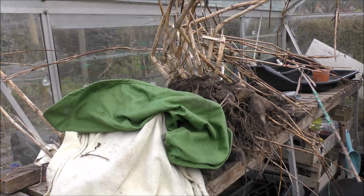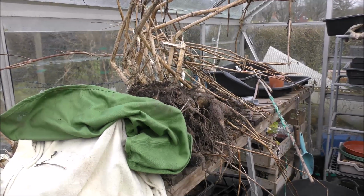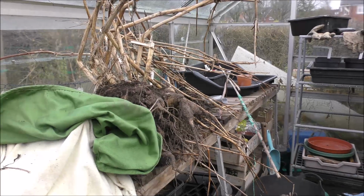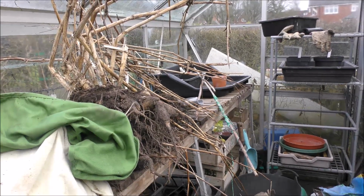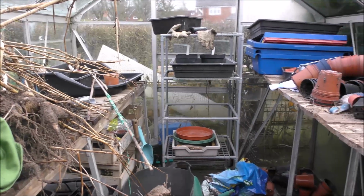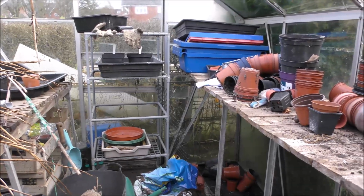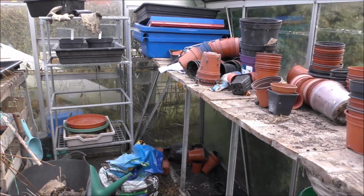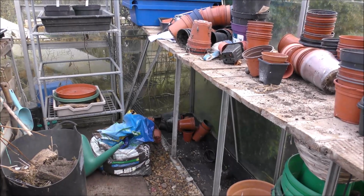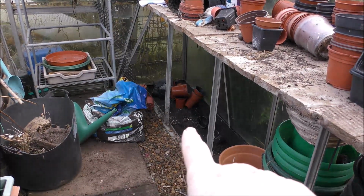From this point of view, it doesn't look like I've done much at all, but it does explain what I mean about it being a bit of an embarrassment. But actually, if I just take you over to this shelf over here, look, this is getting a bit better, isn't it? It is to me. I've started to pick up all the pots that were underneath down, where's my finger gone? Down there.